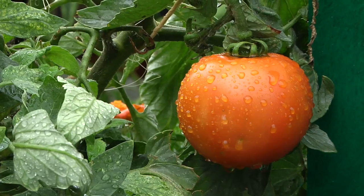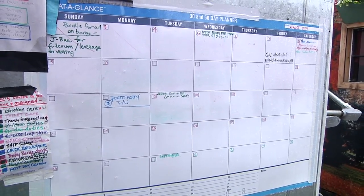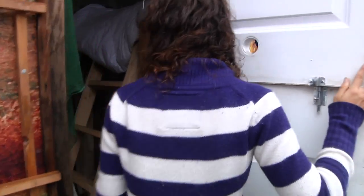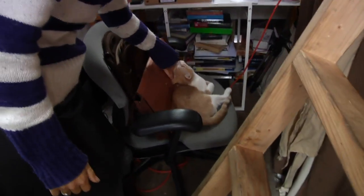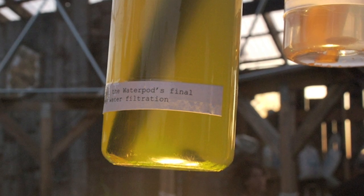Does all your food come from the garden and the eggs from the chickens? Not all of our food comes from the garden. At this point, about 90% is coming from the garden and the eggs. How long are you staying on the Waterpod in total? We're staying on about 5 months in total. And what's it going to be like when you go back to living in New York after such a simple existence here? I'm a lot more conscious of resource use than I was, because we monitor how much water we use and everything that comes on board has to be recycled.